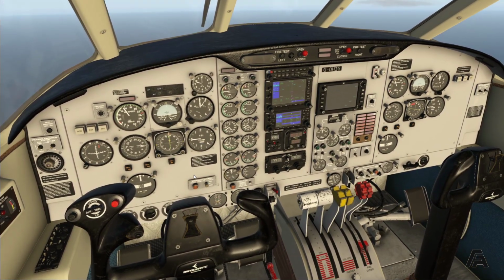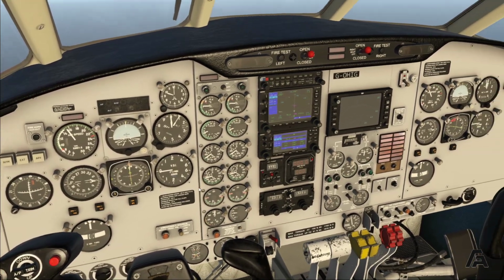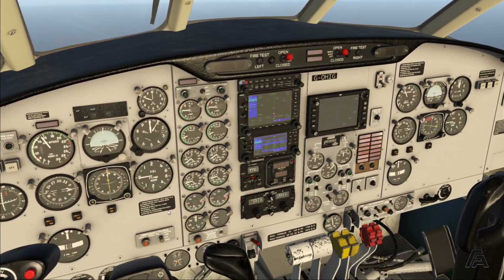But the cool thing is doing this kind of stuff, it forces you to do your scans to make sure that things are working, which is a good habit to get into in real life.